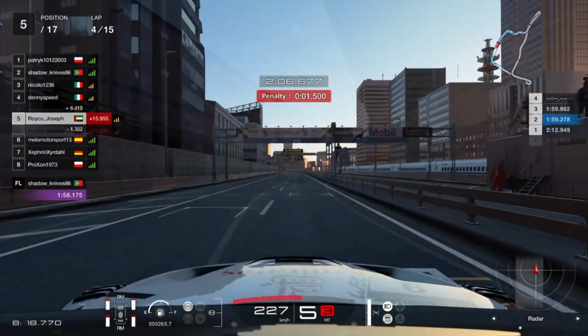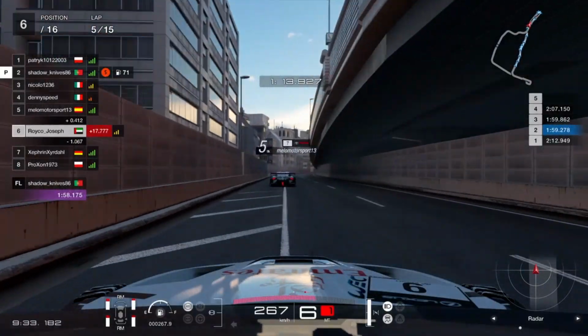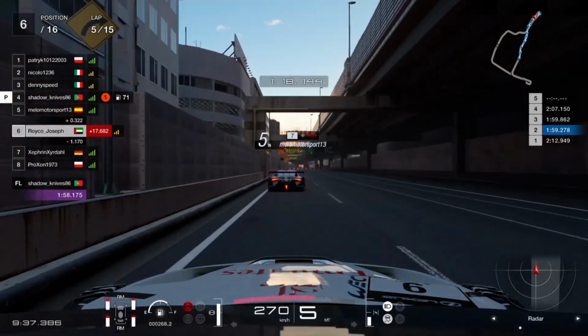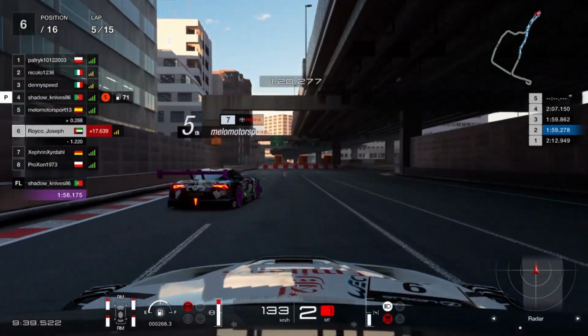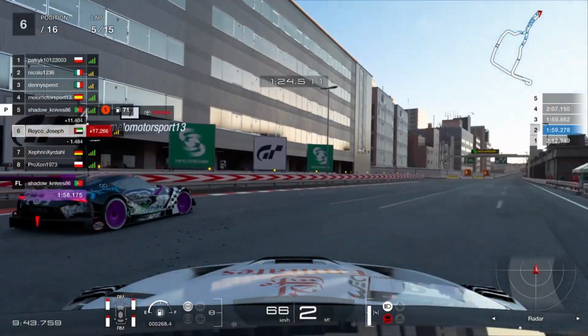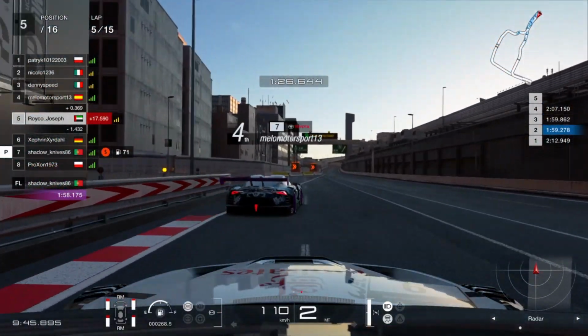Oh, the guy behind me. Still have a 0.5 second. I did serve it though, and at the end of lap 5, the Spaniard in front of me managed to overtake me, but then I kept up with him. And look at this, just giving him the pressure, almost spinning out again.